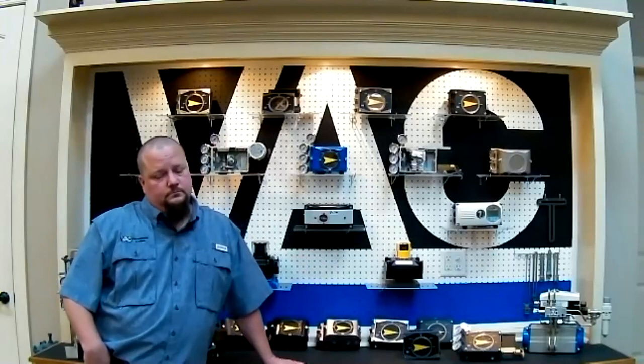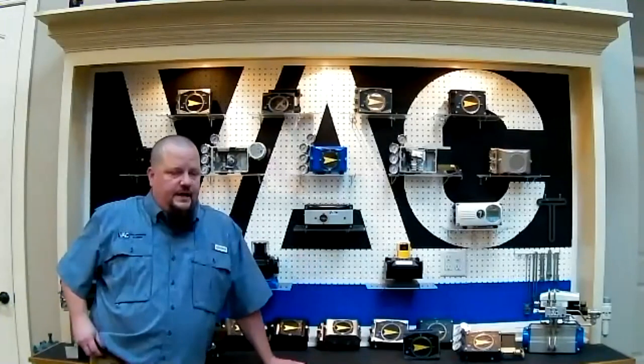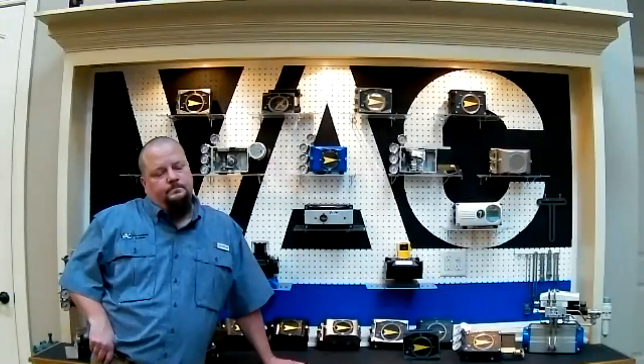And George, just so you know about the partial stroke, every D500 has partial stroke built in as standard. It's not an option. Everyone's got it.